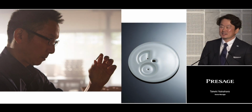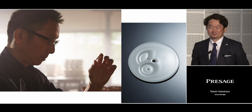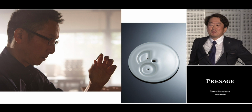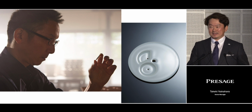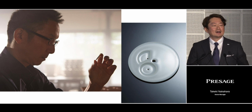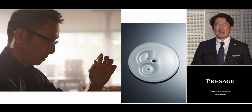I'm sure you can imagine that making the dial is actually not that easy. Mr. Hiroyuki Hashiguchi is a master craftsman of Shingama manufacturing, which has made porcelain since 1830. And he and his colleagues have been developing the dial with a Presage team over the past few years. The skill and hard work needed to make this dial is extraordinary. This short film will show.